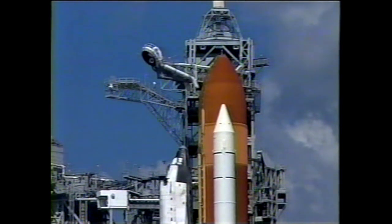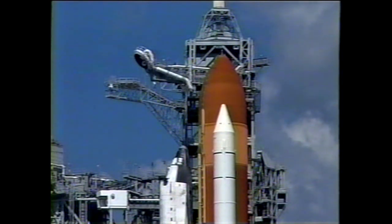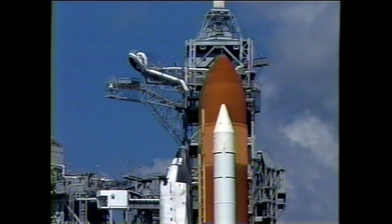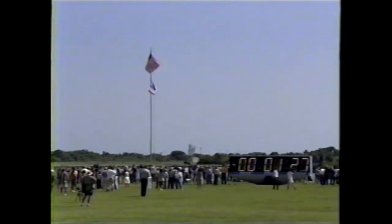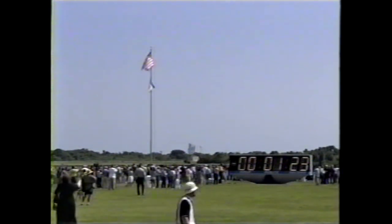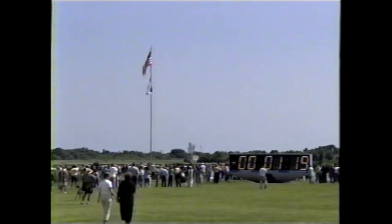External tank bipod heaters now being deactivated. Sound suppression water system now being armed.